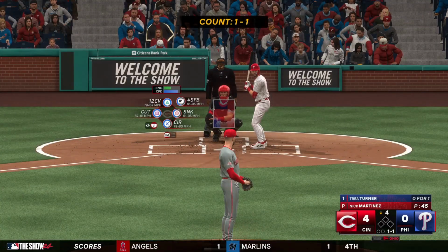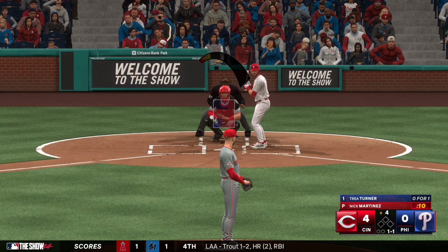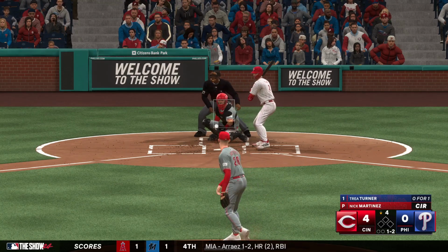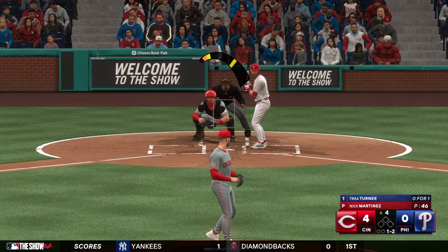Trea Turner now. For the Phillies. They partnered back in 2023. Turner homered off the same pitcher twice in the same inning. Only a few players have ever done it, and his were against his former team, the Washington Nationals.